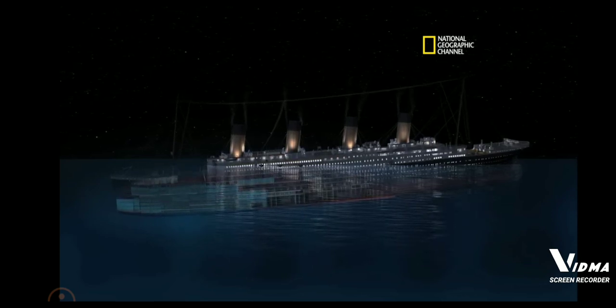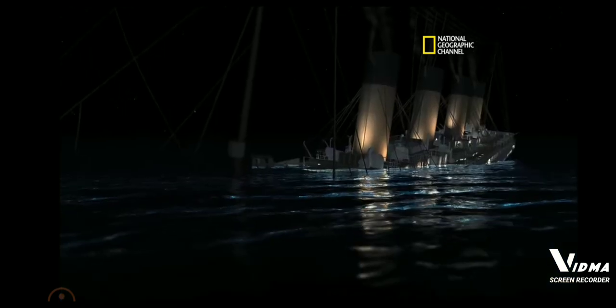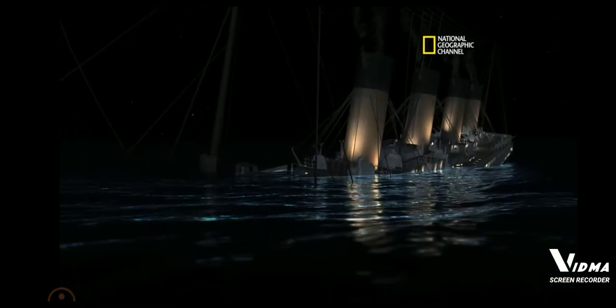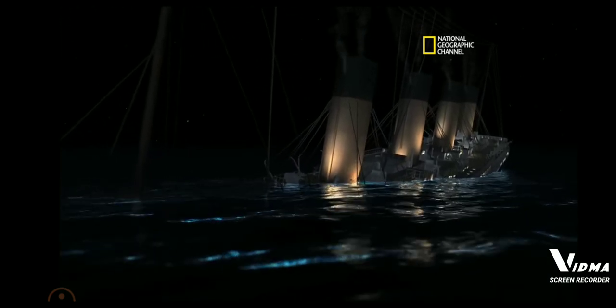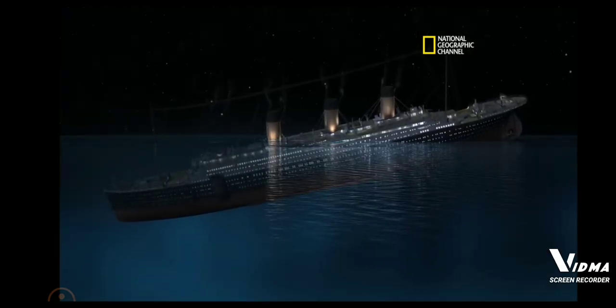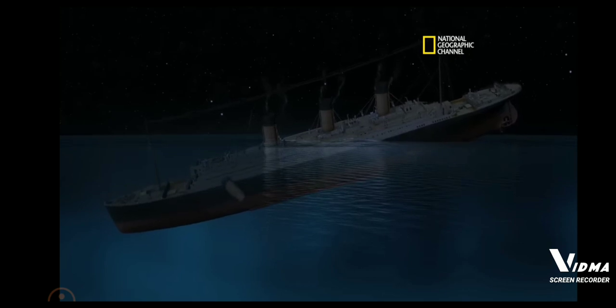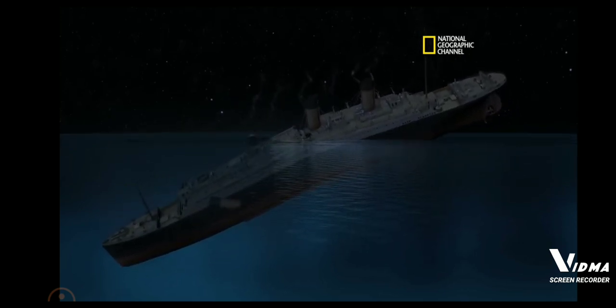So yeah, superstructure starts to get pulled under. Funnels collapse at their base. Now the bow is accelerating downward. That looks good. We're starting to see the stern come up. We got our maximum peak stress, and yeah, boom, breaks.